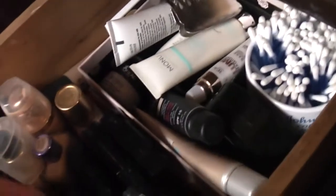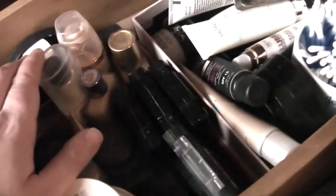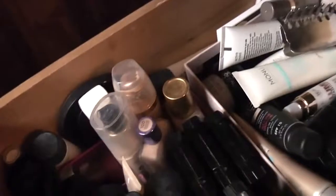And that's it for that drawer, but that's all my base products. And I tend to change my foundations around. It's better for your skin if you do. I use different powders with different foundations, but I use everything very consistently in this drawer, and I love these HD brow kits. That's that drawer.